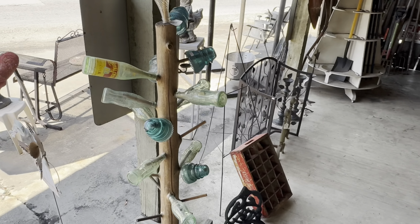What's this here? Like an old chest of some kind. It's nice. Can't really see the lettering on it. It's too far weathered. It's probably from an old general store or something. And here's a table for $195. Sorry, it's kind of dark. Let's go inside and see what else they got.